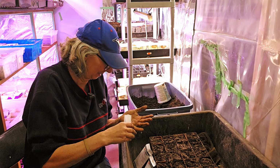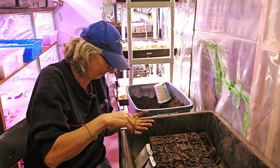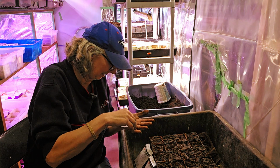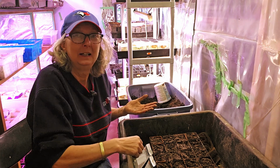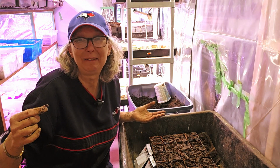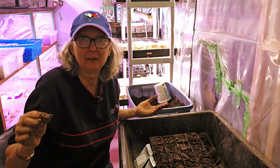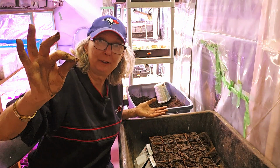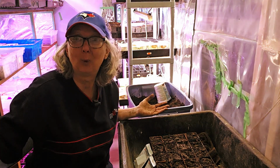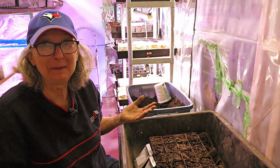That's too many. That's probably not enough. That looks about right. And what I'm going to do, and it's the same thing that I did with the lettuce seeds and anything that's a small seed, I'm just going to get some in between my fingers and just roll them out, and where they land, they land. As long as I have some in each pot.